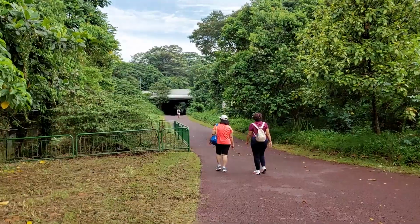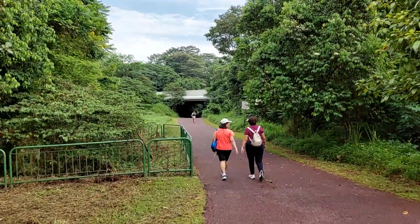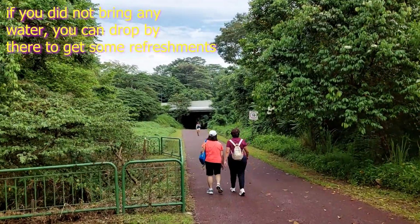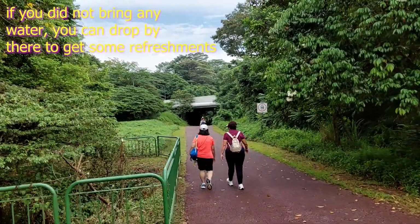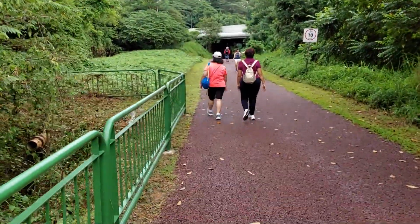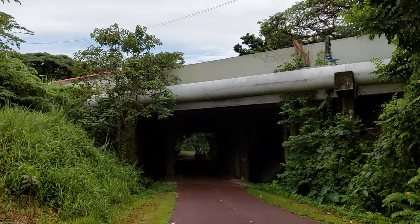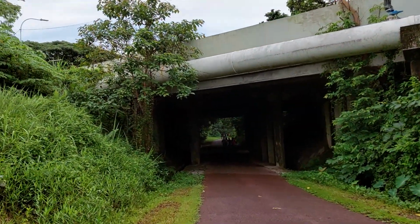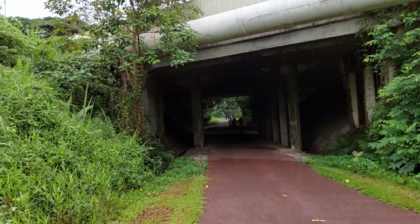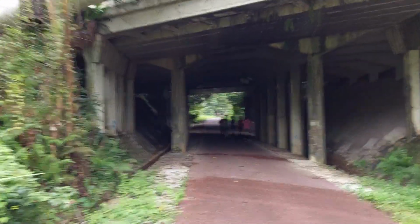Looks like there's a condominium on this side here. Over here, cold storage, I think a warehouse and a petrol station. If you need to recharge, refuel, a place you can go. Yes, you can go there. A vehicular bridge. And then we are walking underneath it to the other side, which is more corridor.